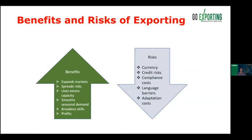Adaptation costs. What we mean by that is your product might be great for your market. It may be ideally suited for your home market, but it may not be quite right for another market. They may need something different, or the standard might be different, or the expectation might be different. I use an example that your product might have a green switch for on-off, whereas in another country they want it to be blue or yellow, whatever it might be. It's a simple example, but those kind of things need to be checked, and you need to be sure that your product is right for the markets that you're going to go to.